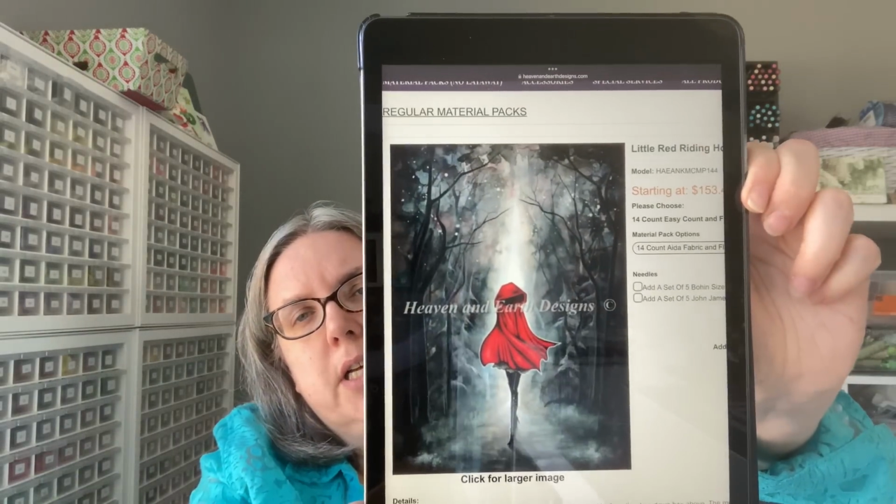Look at that, even number. All right, this one is my largest project, and it is a full coverage. I purposely chose the regular over the mini because I just liked the coloring better. And it is Little Red Riding Hood. It's Heaven and Earth Designs, and let me make sure I have the artist right. I think it's Anya Kai. Oh, this is the pack, so it doesn't say. I'm almost sure it's Anya Kai.